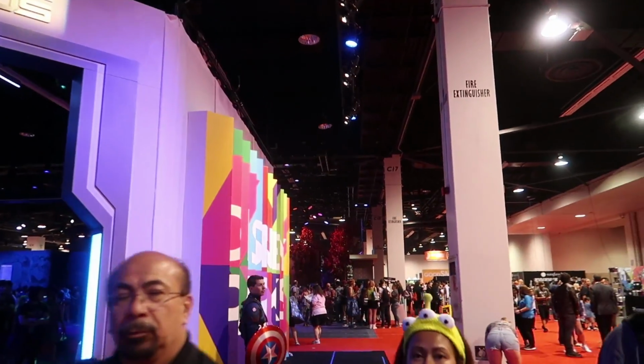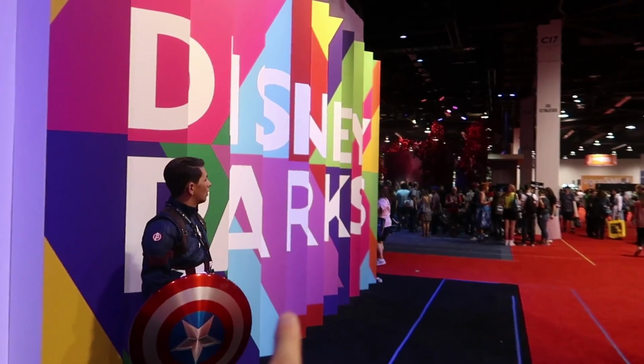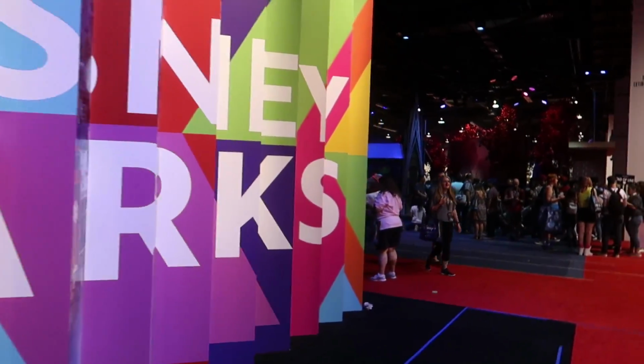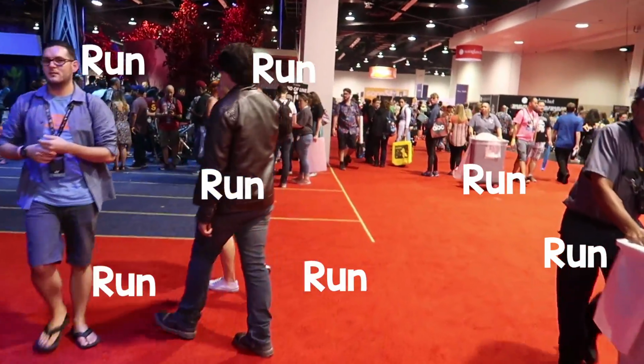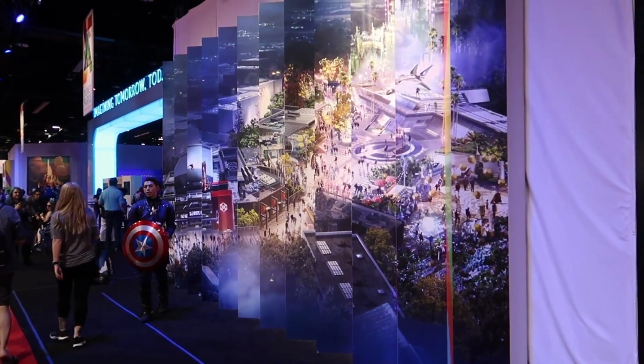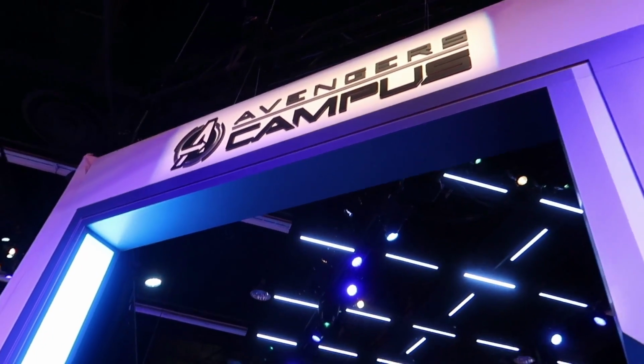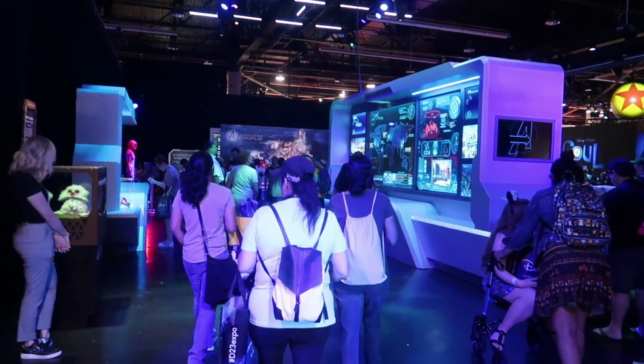But first I have to show off this artwork over here because it says Disney Parks on this side. And if you look at it on this side, it's the entire concept art for Avengers Campus. Super cool. But now let's check out what's inside Avengers Campus.